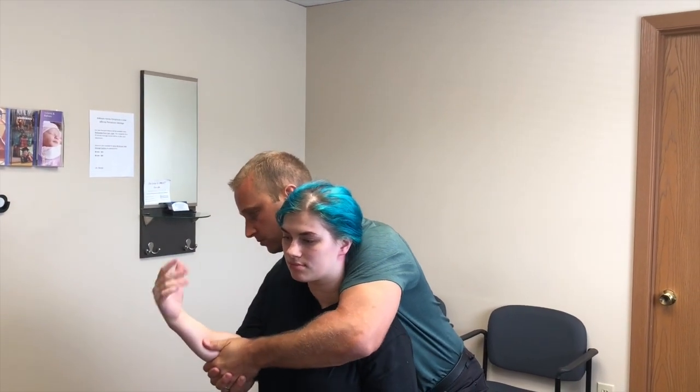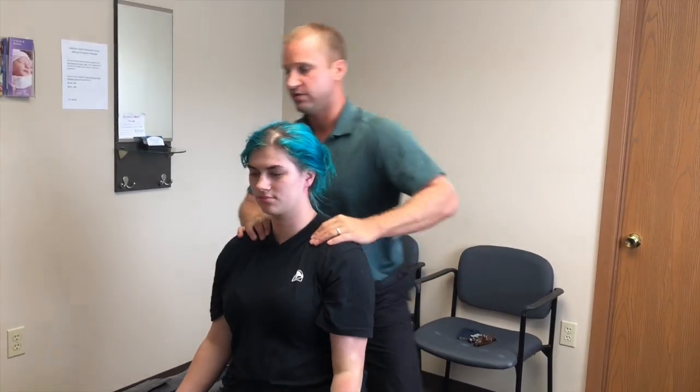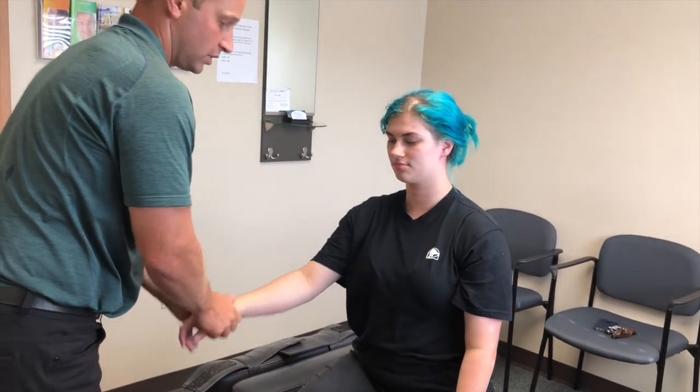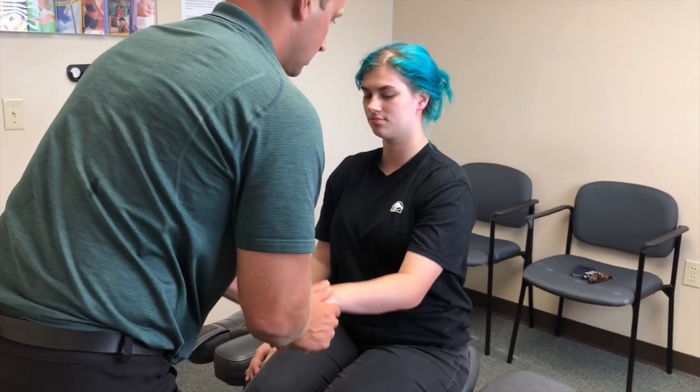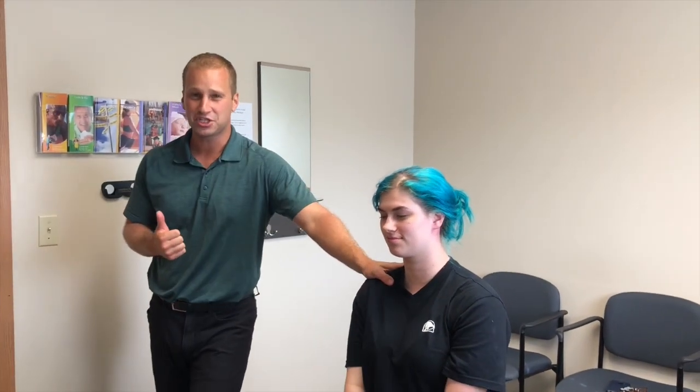Let your shoulder drop. Good. Same thing here. Let your shoulder relax. Good. We can even adjust your wrists. Good. This side. Very good. Okay, that's our adjustment for today. We'll probably do some real basic stretching for hamstrings and hips, but that's the adjustment portion with some other traction things we do.